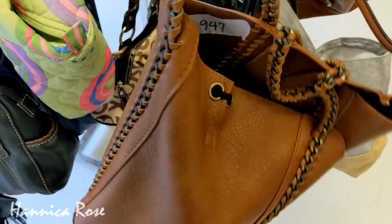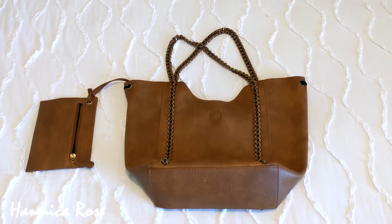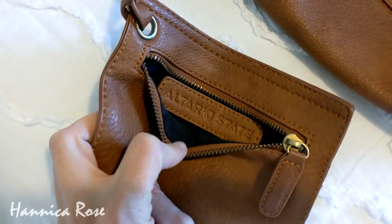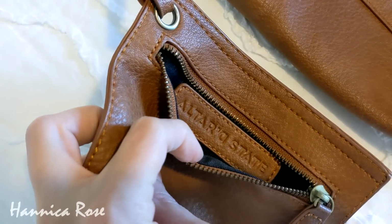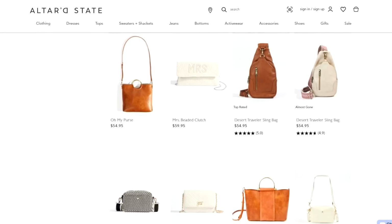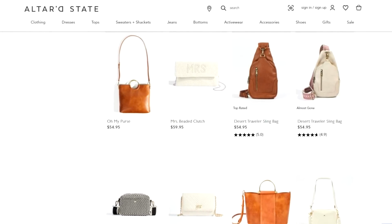And here's what it looks like all spread out, and I did give it a good wipe down on the inside and outside. It also had this little wallet that attaches to the inside, and when I opened it up, I saw the brand logo, and it was from a store called Altered State. So there is an Altered State in my local mall, and I have been in there before. Their stuff is pretty pricey, and when I checked on their website, most of their purses retailed from anywhere from like $50 to $70, so I definitely got a good deal on this one.